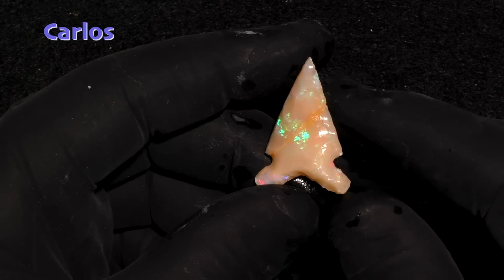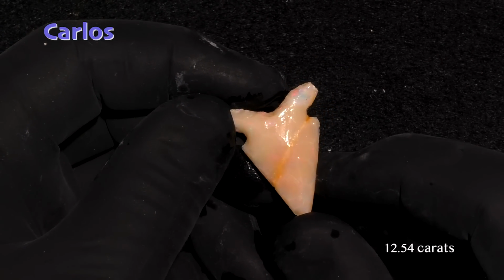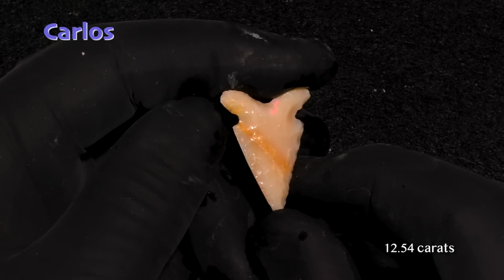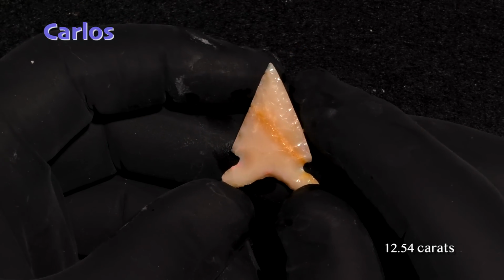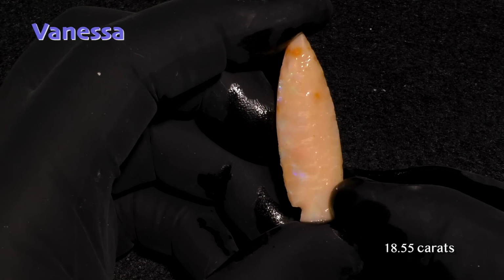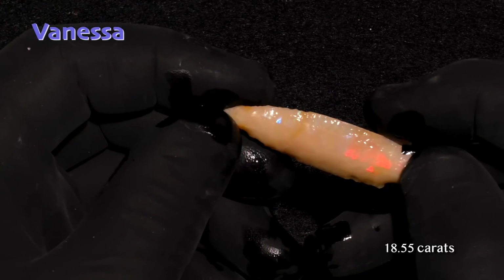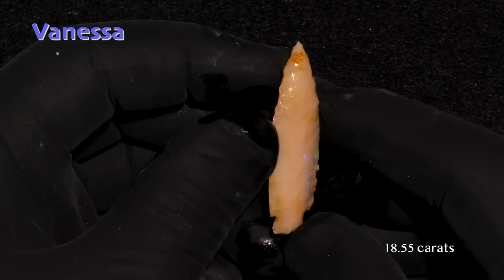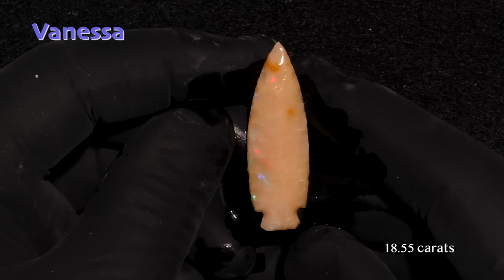Carlos is a middleweight at 12.54 carats. He likes riding horses, and you may have noticed he's a little bit bow-legged, but he's the confident type and is proud of his legs and his scar. At 18.55 carats, Vanessa is a slim, lovely young opal with a point to prove. She loves conversation, but beware, she can be unexpectedly feisty and a little overbearing.